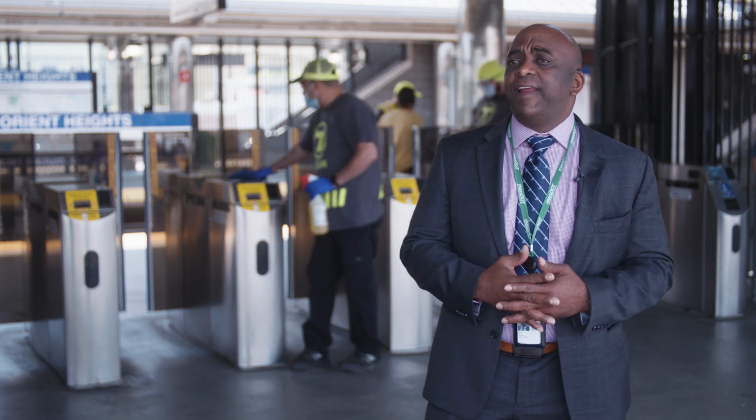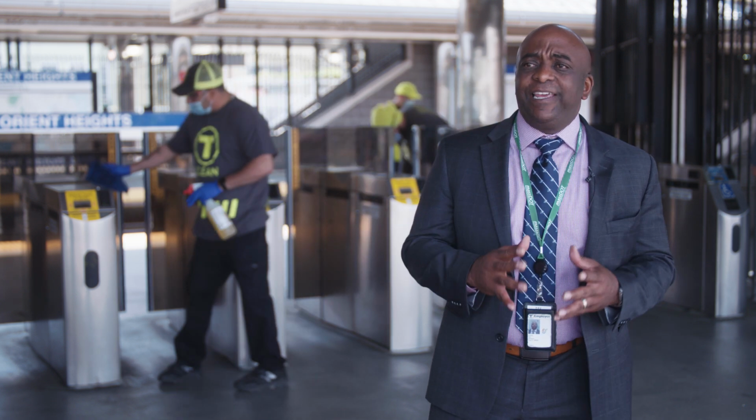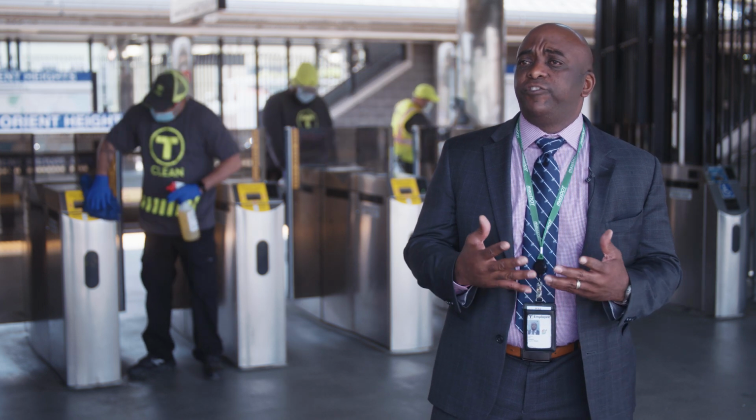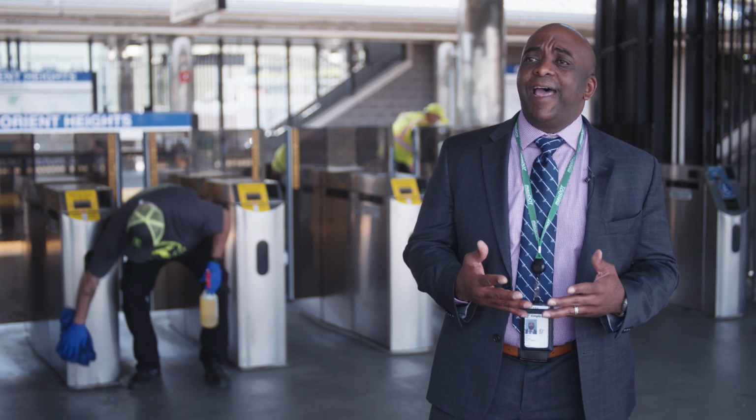So what we're doing right now, the cleaners are cleaning with a soap or a detergent to remove all the heavy soil and dirt off the surfaces. Once that is completed, they apply the disinfectant, and the disinfectant is allowed to sit on the surface for the appropriate dwell time based on the manufacturer's specification.